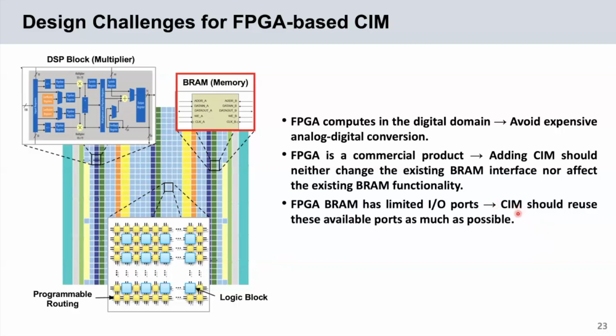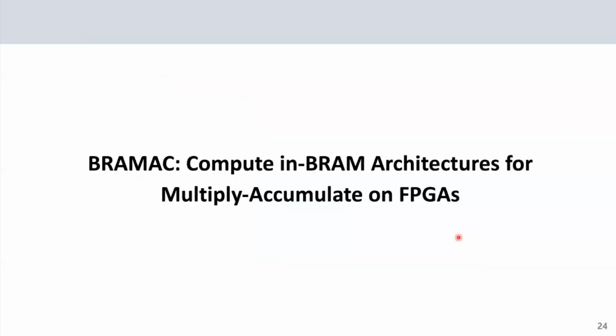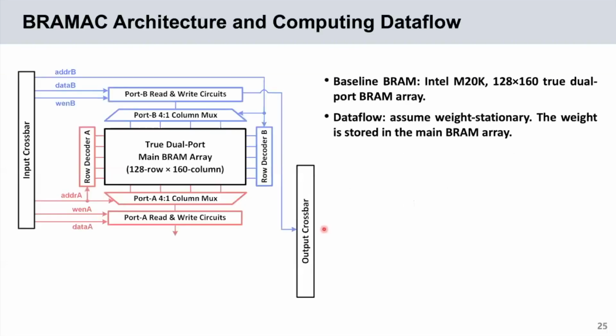So when we add computing in memory, we should try to reuse the available ports as much as possible instead of adding extra ports. Otherwise, the area overhead will become very large. To solve the above challenges, we propose a new architecture called BRAMAC. It's called Compute-in-BRAM Architectures for Multiply-Accumulate on FPGA.